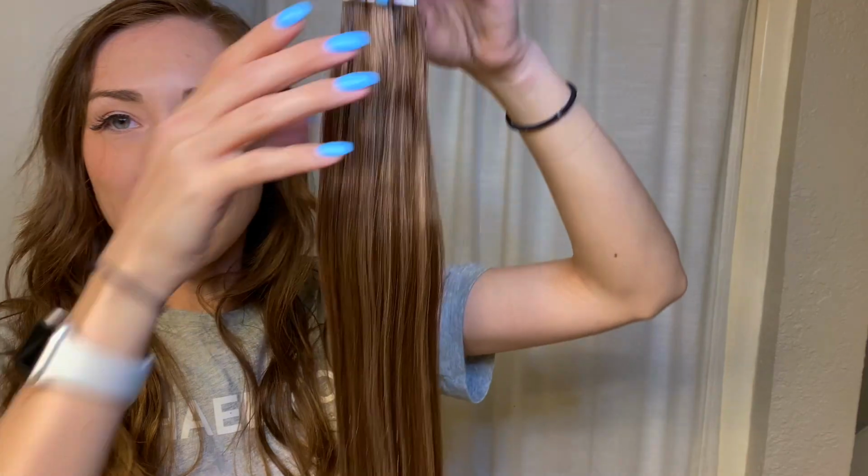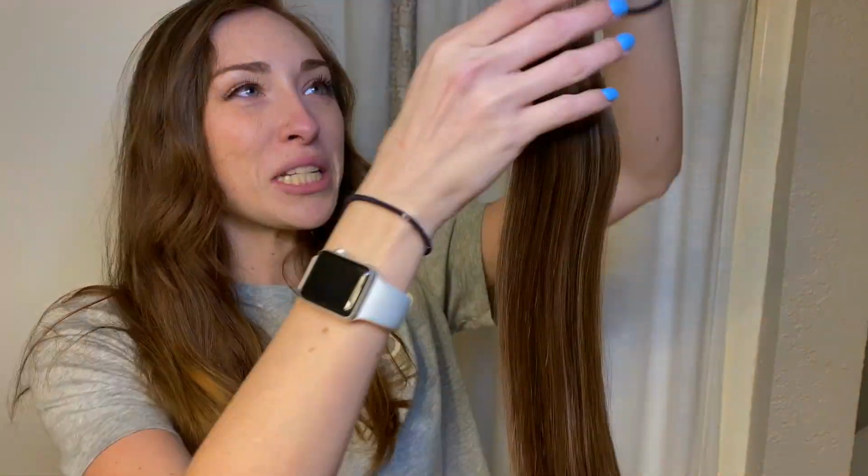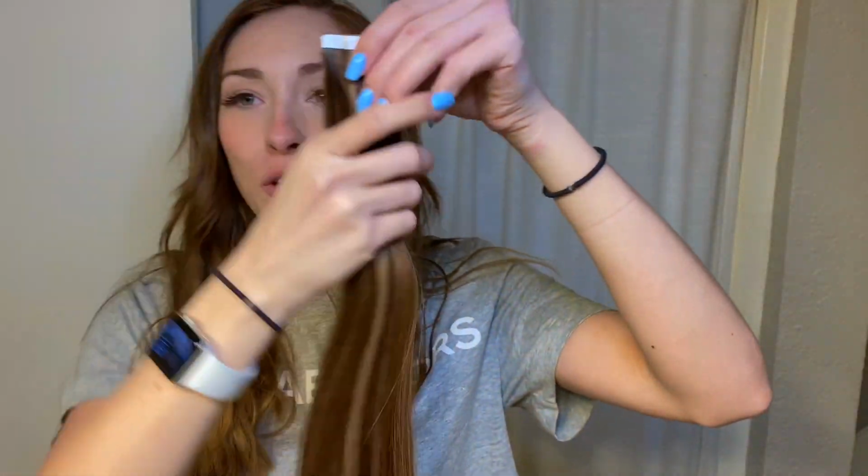Good job. So here is the beautiful long hair, you guys. I wish I could just have you guys touch and feel the hair, as weird as that sounds. I wish you guys could just feel how thick the hair is. It feels so nice. I feel like it could blend really well, and this is 20 inches.